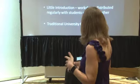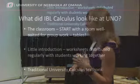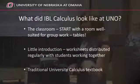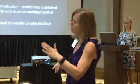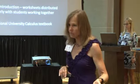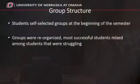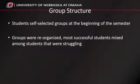We did use a traditional textbook, Haas's University Calculus, and that was used more to supplement the work that we were doing. All their homework, though, came out of there, and we collected homework every single day from our students. So our students still were handing in traditional homework on the side. The group structure: students were self-selected at the beginning of the semester, and then I at least reorganized my students midway through to try to get stronger students and weaker students together.